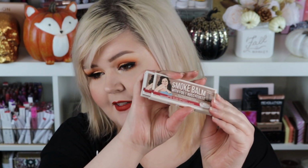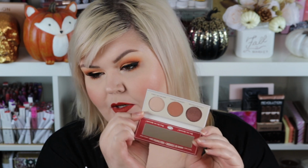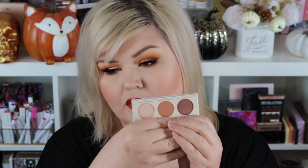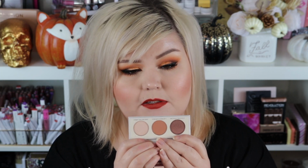All right, and then we have the free product that you guys will get if you use that code. So it comes with 3 shadows in here. It's Smoke Bomb. So this kind of goes hand in hand with that brush set, because if you're going to create a smoky eye, then you have this little kit right here, which is very cute. I'm not going to swatch this guy because I will probably put this in a giveaway or something like that, because there's only 3 shades and I personally don't reach for palettes with only 3 shades that often, but these are perfect.